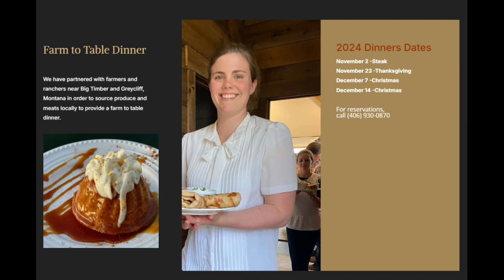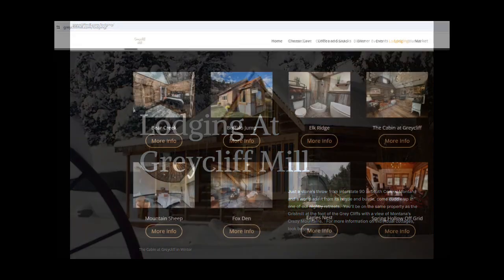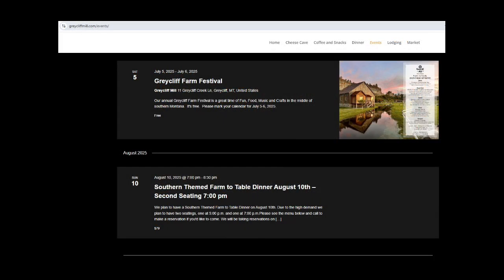On scheduled occasions, guests can enjoy dinners featuring ingredients that are locally sourced. There are also several small and unique guest cabins on the property, available for nightly rental. The venue also holds special events. See the website for more information.